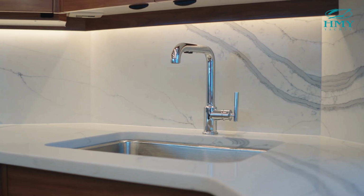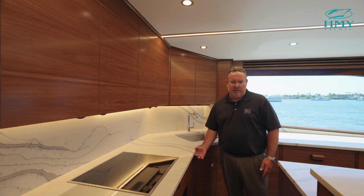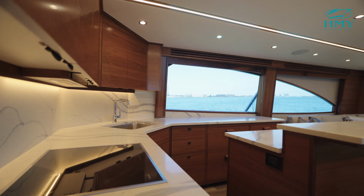The countertops and backsplash are Pental quartz. Pental quartz is very elegant. It's also very lightweight, so it's not putting a big heavy piece of stone in the boat. It's a very lightweight stone, which helps Viking achieve the speeds that they do.